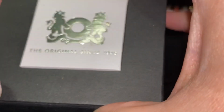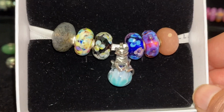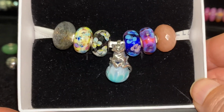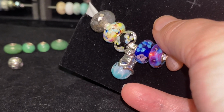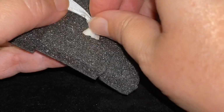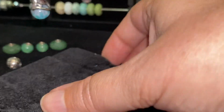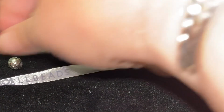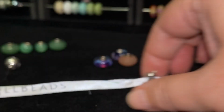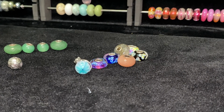Now, what is in this box, I am super excited about. And I'll just let you see everything on here before I take it off the holder. And for a while now, I am a member of a couple Trollbeads groups on Facebook. I keep seeing everyone posting these beautiful pendants featuring a cat. And I've seen these pendants with all these different colors. I've seen some with natural stones. And I'm just like, how do I get one of those? It's not in the catalog. And I learned that this is something that is only sold at these events.